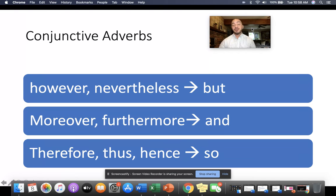But is really a word that shows contrast, right? It shows difference. So two other ways of saying difference or contrast, you can use the words however, or you can use the word nevertheless. And is a word that just shows addition, right? Like we're going to continue to move in the same direction. Here's one idea, and then here's another idea that continues on the same train of thought. And words that loosely translate to mean and, or that show addition, are moreover and furthermore.